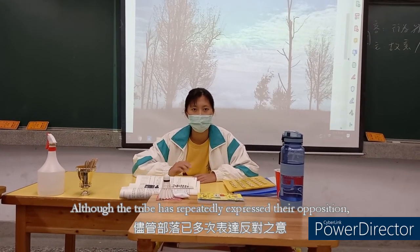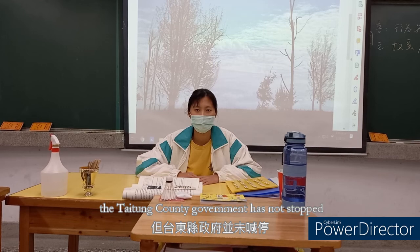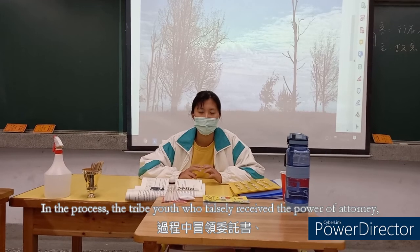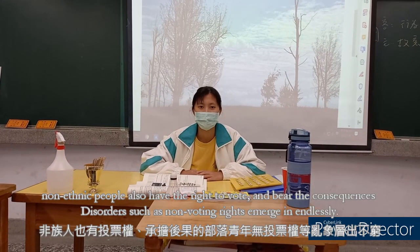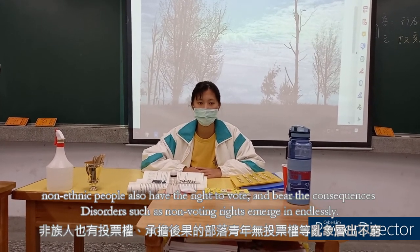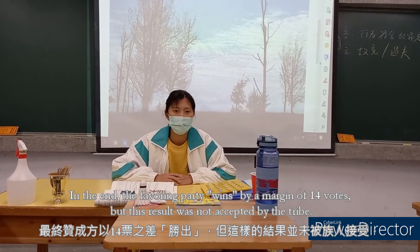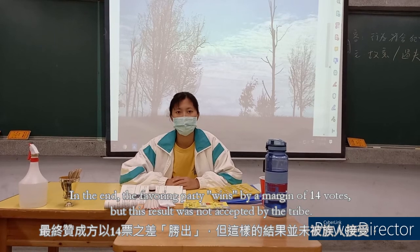Although the tribe has repeatedly expressed their opposition, the Taitung County government has not called for a stop. The consultation agreed that the voting day will still start on June 1st. In the process, tribe youth who falsely received the power of attorney, non-ethnic people, also have the right to vote and bear the consequences. Disorders such as non-voting rights emerge endlessly. In the end, the favoring party wins by a margin of 14 votes. But this result was not accepted by the tribe.